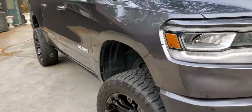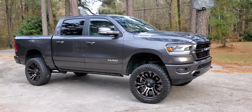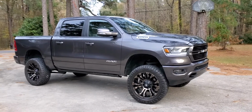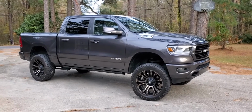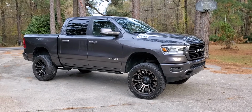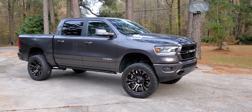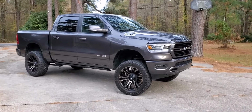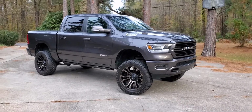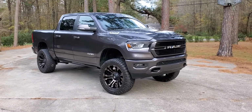But yeah, man. Let me go close this door. That is my new 2019 Ram 1500 Lonestar edition. Picked it up for $42,000. Put $21,000 down, so my payment's about $387 a month. This truck was $63,000 new from the dealer, so I think I did all right.